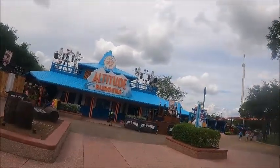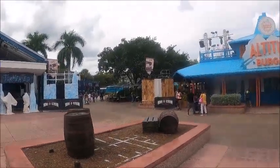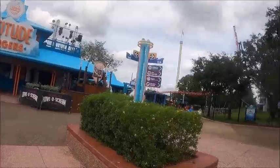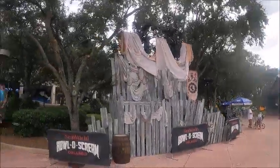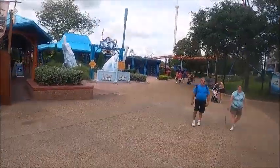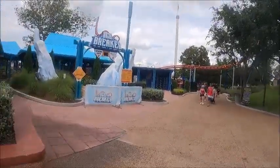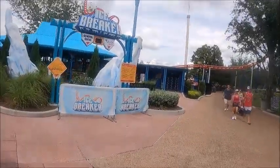Ole Two Burgers shown right here. Tormented being the ice bar here, the scary ice bar. Siren's Song being a show over here. But this is the first time I've seen this though. Icebreaker. No walls. That is fantastic to see.